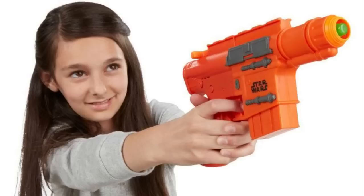Now let's talk about what I'm not excited for. This is the Cassian Andor single shot garbage blaster. There's a lot of things that I hate about this. It is a single shot blaster. It has the same glow in the dark technology, but who cares? It costs 20 United States dollars. That's the price of a regular Strife, guys, and it's not got a lot going for it.